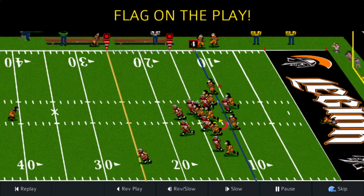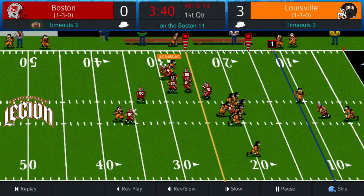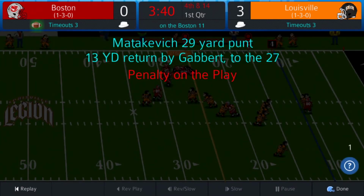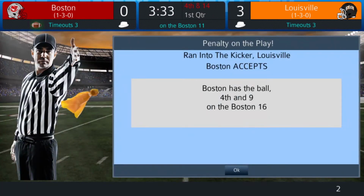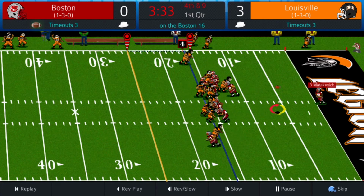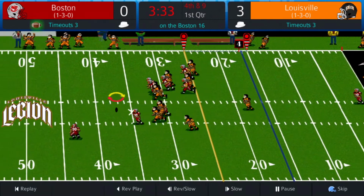Matakevich punting it away. But there's a flag on the play. This will definitely come back. I don't know if it's going to be running into the punter or roughing the punter. It could end up being a first down for Boston. No, they just let it be known that it's just incidental contact. Matakevich getting a chance to punt it away from a little bit more favorable position than he was before.